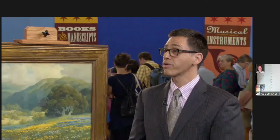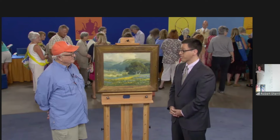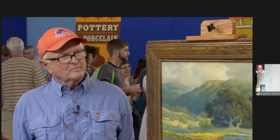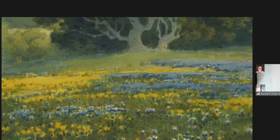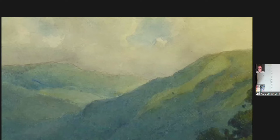In real estate, we talk about location, location, location. For watercolors, it's condition, condition, condition. And in this case, it's in really spectacular shape. In particular, what we're focusing on is saturation, color. The blues and the yellows are really vibrant, as well as the greens, which are really dark and saturated. It's a cloudy day, and he likes to paint in that kind of situation.